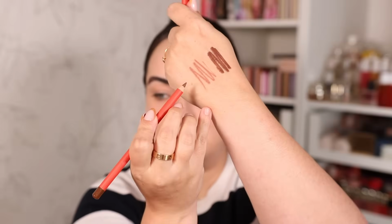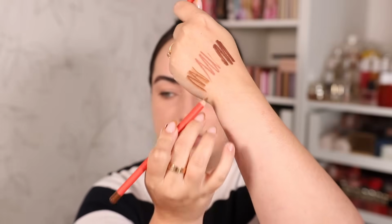Lastly, the kohl eyeliner, which is a wooden pencil, and this one retails for $22. I got mine in the shade Taupe, and you can see right there how pigmented and smooth that one is as well.